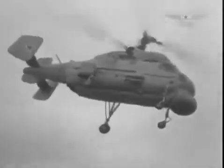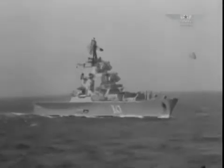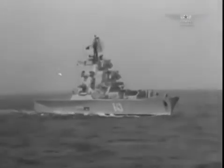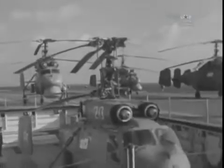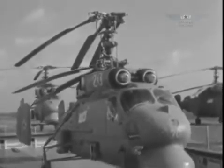Ka-25 was made in two simultaneous versions, an anti-submarine helicopter detecting and destroying submarines, and a target designation helicopter, a kind of a cruiser eye watching within a range of 250 kilometers. For its time, the helicopter had an impressive equipment, a radar, sonobuoys, self-homing torpedoes, and D-bombs.